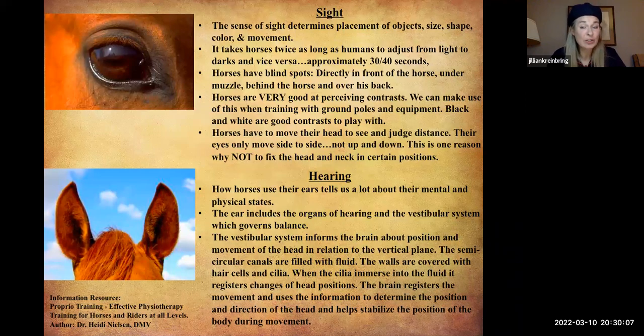Horses use their ears a lot to tell us about how they're feeling. And it's not really something that we pay that much attention to unless the horse pins its ears, right? If a horse pins its ears, then you're like, oh, stop it, knock it off. But there are a lot of little things that happen with the ears that we don't pay attention to that can tell us a lot about how the horse emotionally is feeling, okay?